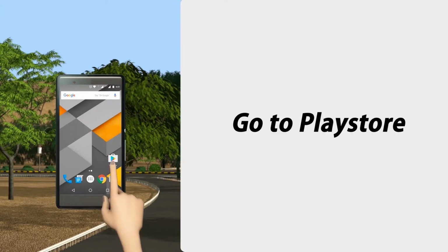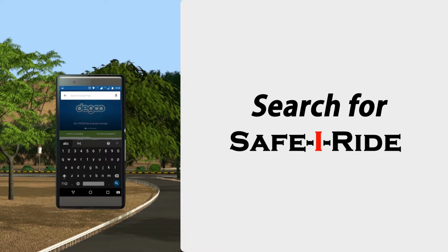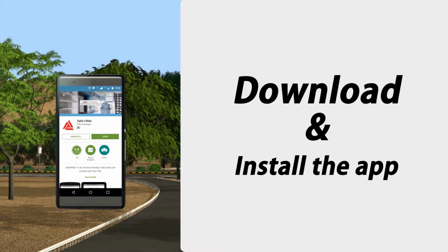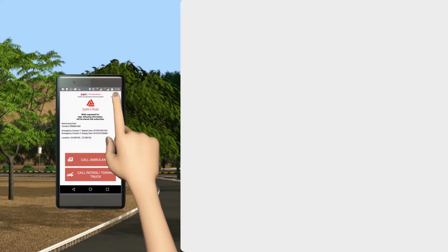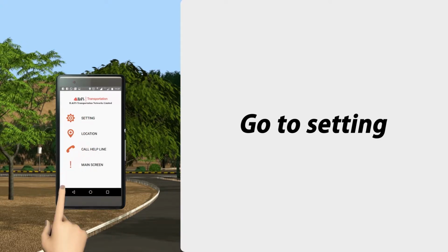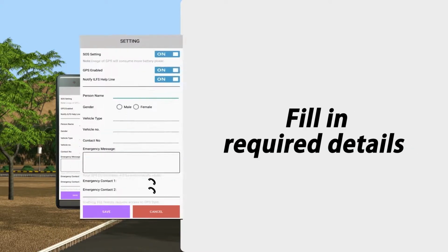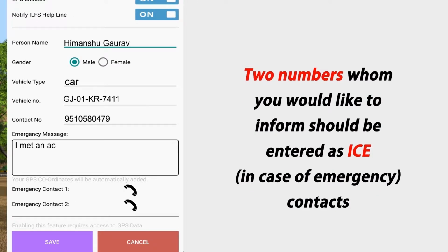Take your smartphone, go to Play Store, search for Safe iRide. Download the application. Once downloaded and installed, press Menu. Go to Settings, enter the required details. Two numbers of whom you'd like to inform should be entered as ICE, in case of emergency contacts.